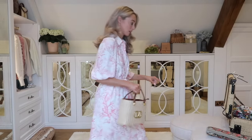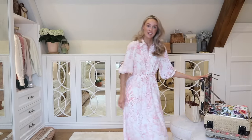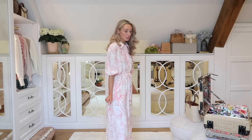I might actually go to the hotel where the dinner is first and leave my case, because I have popped my beautiful dress in here, my lovely rattan case from Steamline. It's just really easy as opposed to carrying a heavy bag with me, and then I can pop my laptop in here when I've done my work on the train. So yeah, that is me ready to go. I'm going to just do, how long have I got? An hour of work and then head into town.